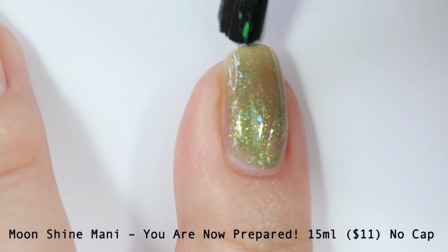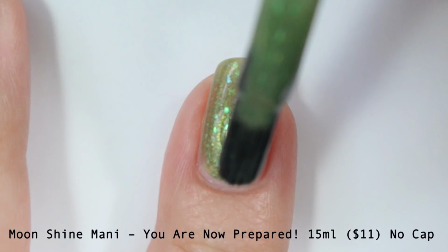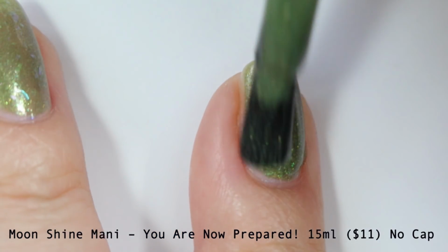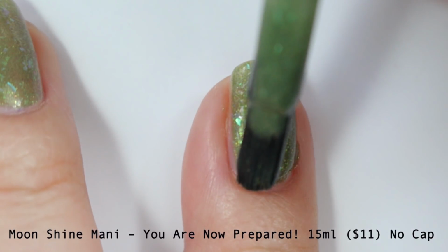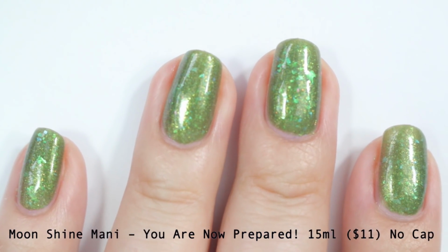It totally works. Now, the formula on this one was super easy to work with. I found that it was completely opaque in 2 coats. Again, the application style is probably going to be key on this one. You might need 3 coats if you're a stickler for nail line or if you work in thinner coats, but I was completely satisfied with 2.